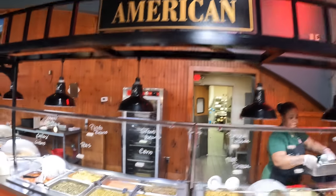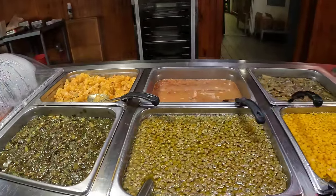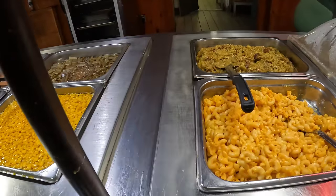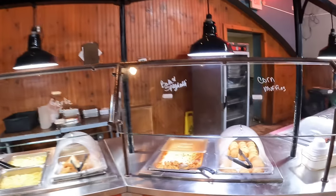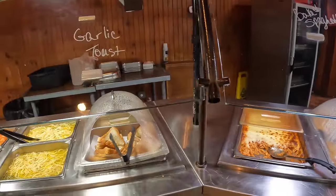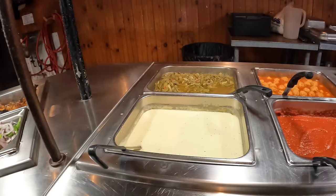Here's the American section. You have collard greens, cheesy potato casserole, peas, pinto beans, corn, green beans, Californian cheese, broccoli casserole, fried chicken, mashed potatoes, gravy, and pot roast. Coming up to the Italian section, we have corn muffins, baked spaghetti, garlic toast, fettuccine, spaghetti, meatballs, marinara, Italian green beans, and Alfredo sauce. Let's get a closer look.